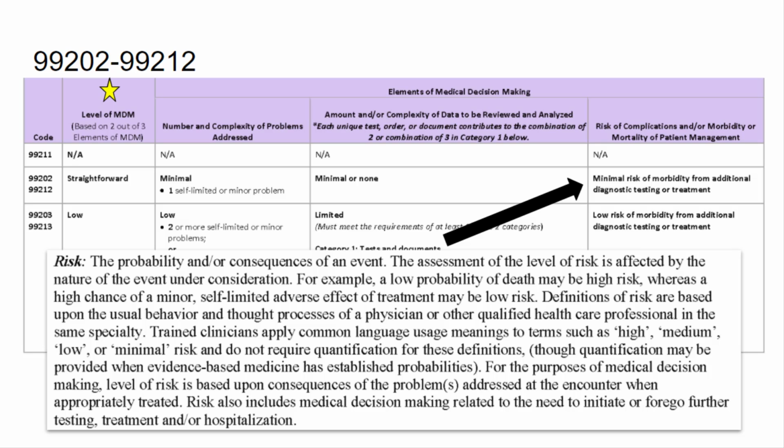Definitions of risk are based upon the usual behavior and thought processes of a physician or other qualified healthcare professional in the same specialty. So we're talking about if you adjust the patient, do you expect them to have any effect? Do you expect them to have any level of risk? The level of risk would be low because there's no probability of death based off that, okay? So that's what this third column is talking about, that probability of death, that morbidity. That's 99202. All day and night, I feel like we can support that, no problem.